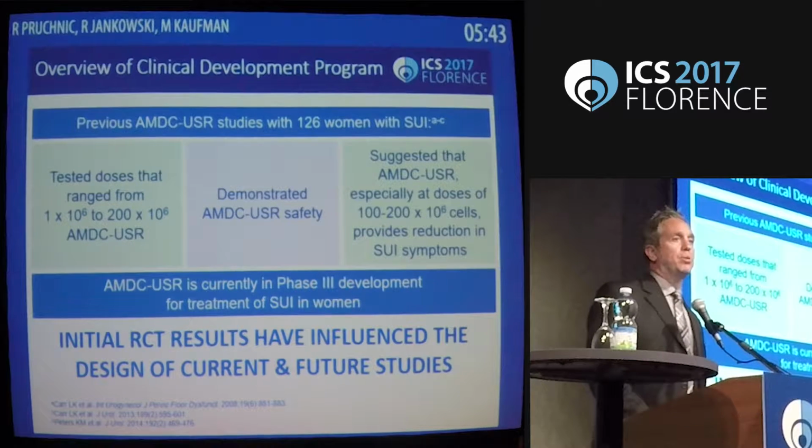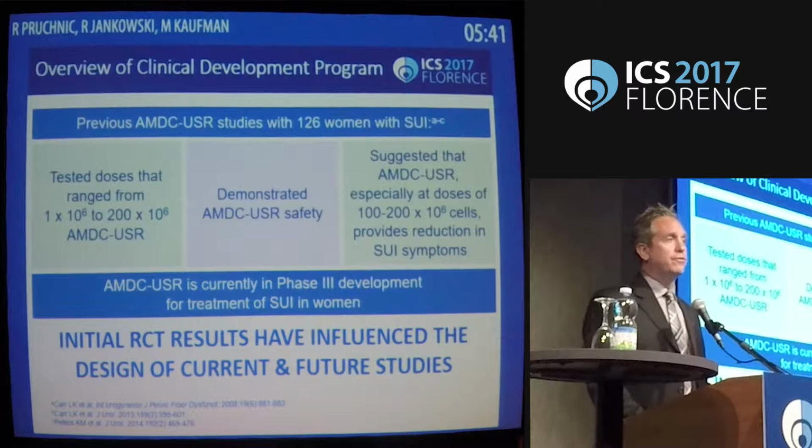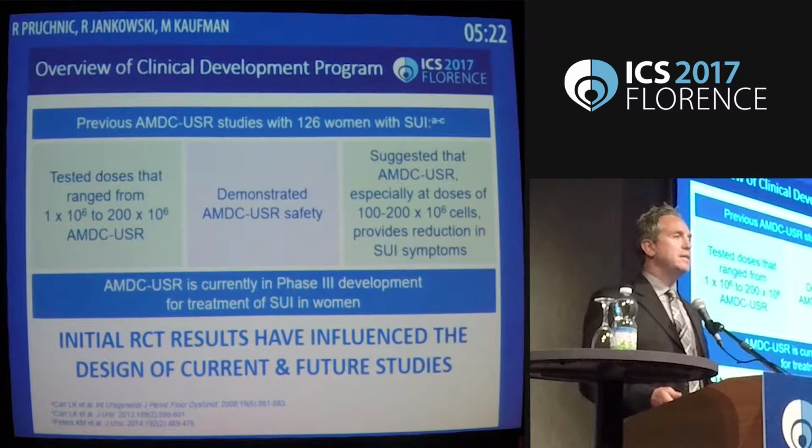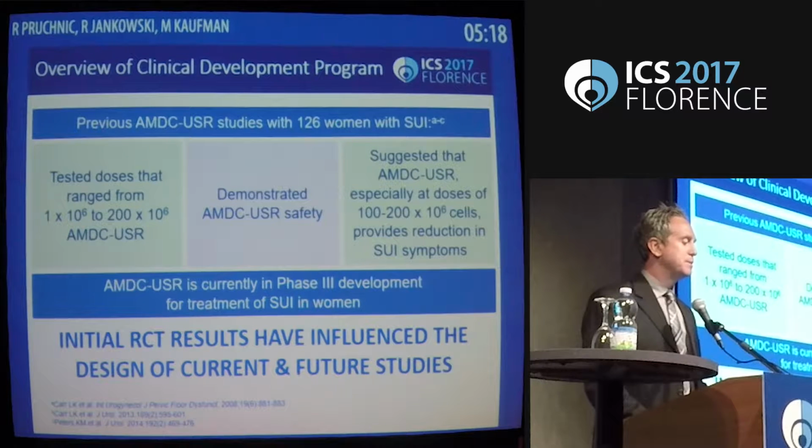The phase 2 program, which has consisted of 4 clinical studies, has tested a range of doses from 1 million cells all the way up to 200 million cells. And what we could say about this phase 2 program is it had an extremely favorable safety profile. It also narrowed in on a dose that provided, or at least suggested it provided, a reduction in SUI symptoms.